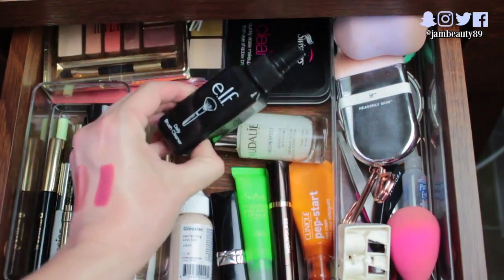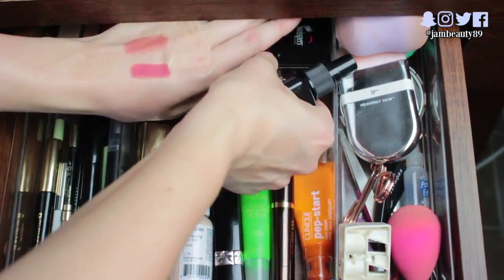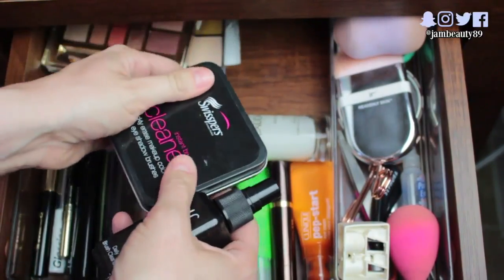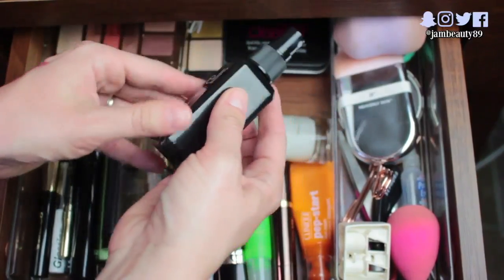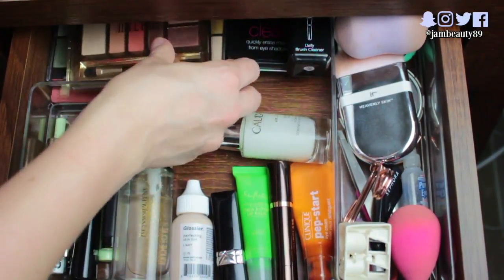I've got my e.l.f. Daily Brush Cleanser back there, my cheap dupe for the color switch. I have both, but I've just been using this one from Swisspers. You can find it on an end cap in Walmart. Just keep your eyes peeled. Just to switch the colors off of your brush without using spray. Palettes I've got back here.